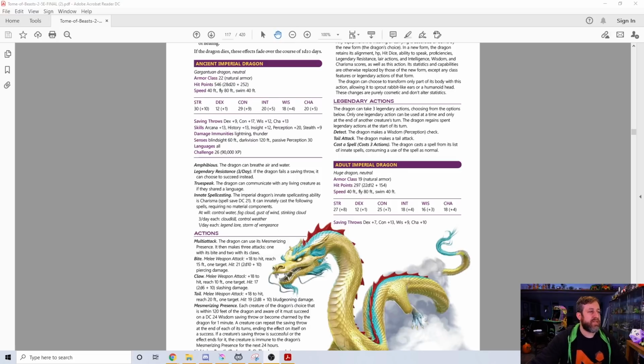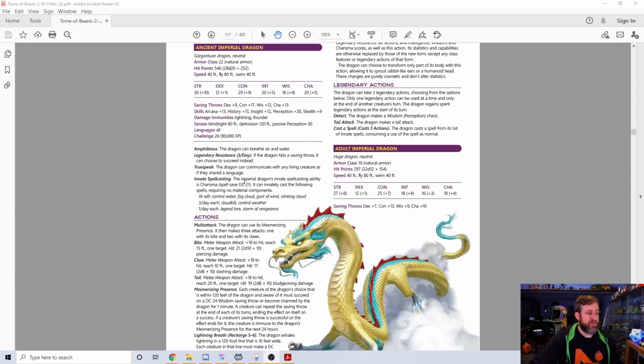Challenge rating 26, immune to lightning and thunder damage. It's amphibious, legendary resistance. It can communicate with any living creature if they have a language. And then innate spellcasting of control water, fog cloud, gust of wind, stinking cloud at will, cloudkill, control weather 3 times a day, legend lore, and storm of vengeance once a day. Can use its mesmerizing presence and then 3 attacks, 1 bite, and 2 claws.